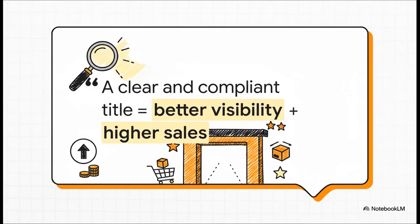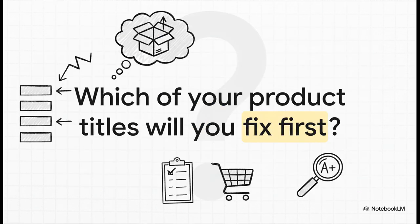So, let's bring it all home. If you remember just one thing from all of this, make it this. A clear, compliant title isn't just a label. It's the front door to your product page, and it is the key to unlocking better visibility and ultimately higher sales on Amazon.